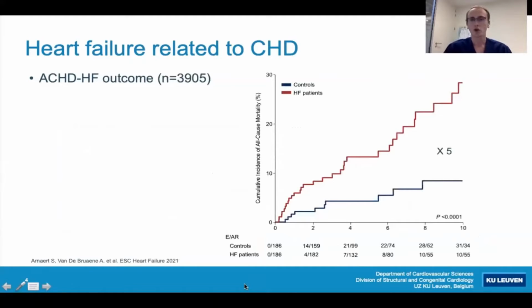In our own patient cohort, and this is almost 4,000 patients with the last clinic visit after 2010, we performed a case control study, and we saw that having a heart failure diagnosis in a patient attributes to a 5-fold increased risk of all-cause mortality during follow-up in our patients. So having heart failure actually matters.